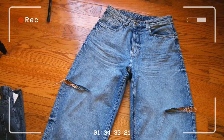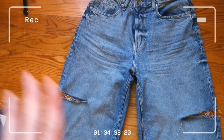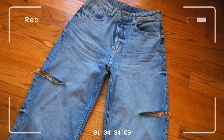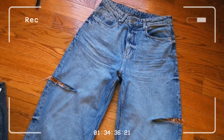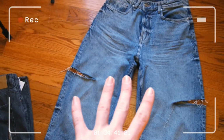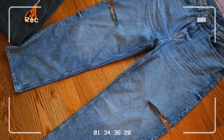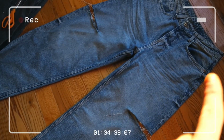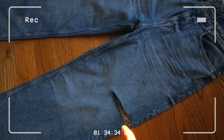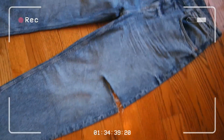Okay guys, so these are the ones that I've done already, and I will say what I'm going to do is maybe cut them a little higher. I think based on the Margiela jeans that the cut might need to be a little higher just based on where these jeans fall on me. Before you decide to cut your jeans, make sure you try them on first. Look at the pictures of the Margiela jeans and get a good distance from the pocket to where you want the slit to show up, and from the slit to your knee. I think this should be an inch higher, if that makes sense.